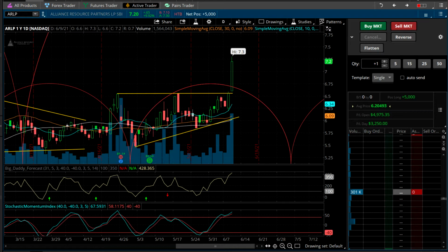Up 65 cents today, almost up 10%. What a day. Total range of 70 cents, closed at $7.20. The high of the day was $7.30. Massive breakout. Massive breakout. You can see there on the right, I am up nearly $5,000 on this stock. Oh yeah, today's volume was about, let's call it, 1.6-ish million shares. Yeah, big breakout, money flowing into this stock. So this thing is a ripper, an absolute ripper.